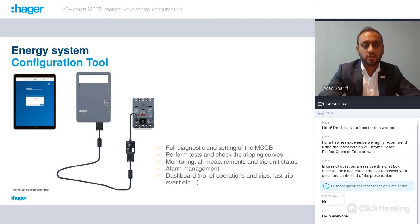So you can monitor the status of the MCCB. You can check whether it is on, off, fault. You can check the measurements. How much is the current consumption? How much is the power consumption? Everything can be measured remotely. You can also test the MCCB. You can do a remote test. You can check the tripping curve, the time. Everything is possible using the configuration tool.